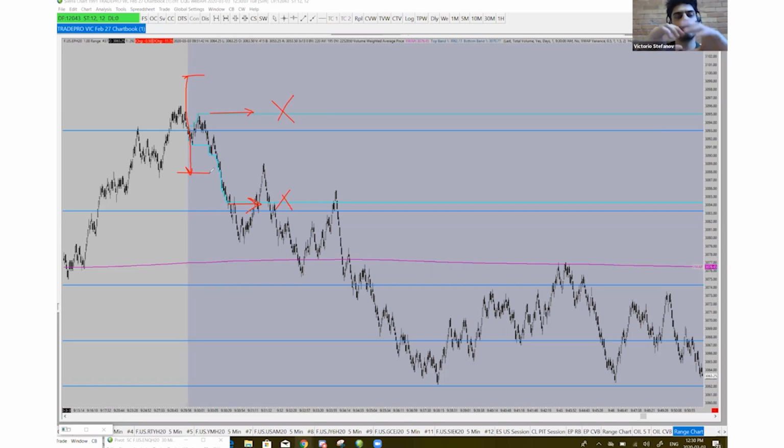Now, there are two key factors for this trading strategy. They're so simple, it might shock you.